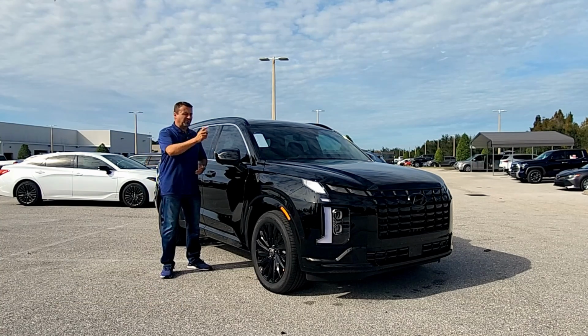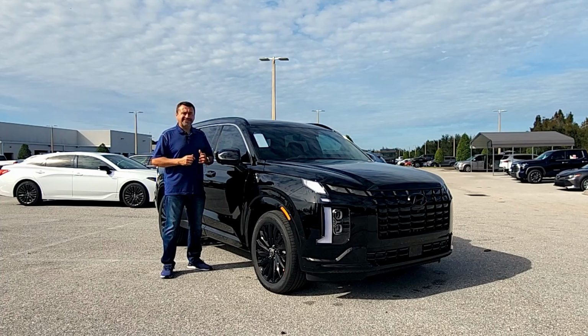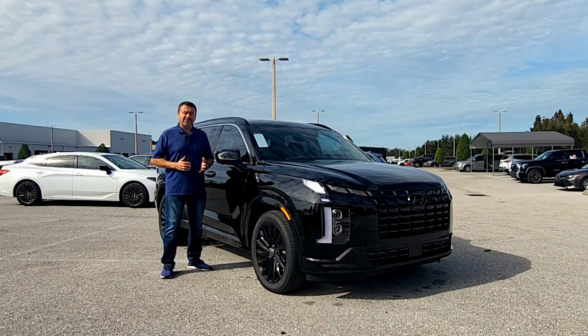So if you're wondering what powers this thing, what's the new technology inside of it, and how it drives, then stick around and we'll go through all of that.